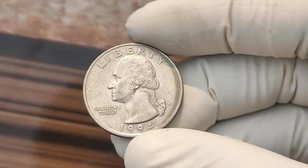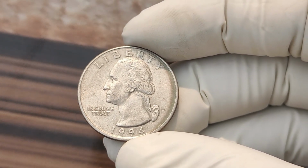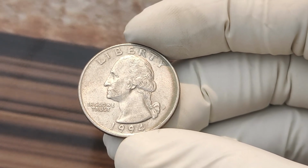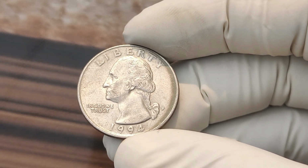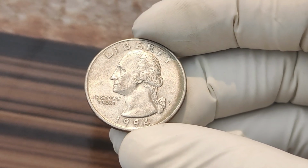We're diving into the fascinating history, value, and secrets behind the 1994 P Mint Mark Washington quarter coin. Yes, the one that could be worth millions. Stay tuned because you don't want to miss this.